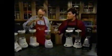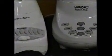We tested 7 different models. You can see there are some differences. What we made was pureed broccoli soup, strawberry daiquiris, berry puree. We crushed some ice. We did a few other tests. And there were some performance differences. There are also some differences in design, as you can see.